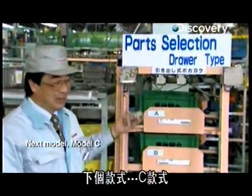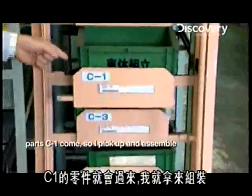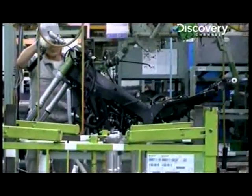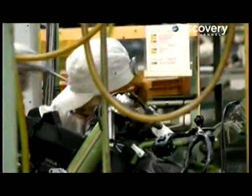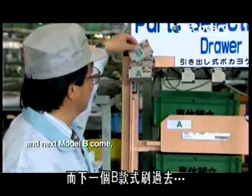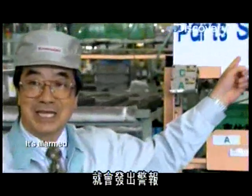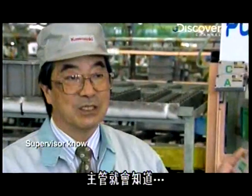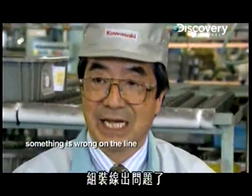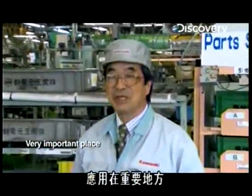Next model, the Model C, comes through. Parts C1 come, so I pick up and assemble. But if I miss to pick up and next model B comes, it's alarm. Assembly line stops. Supervisor knows something wrong happened on the line. So this kind of system, we applied at many stations, very important places.